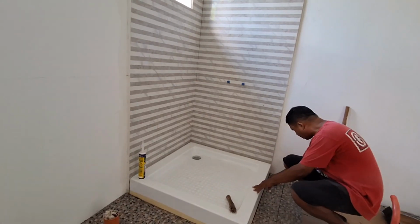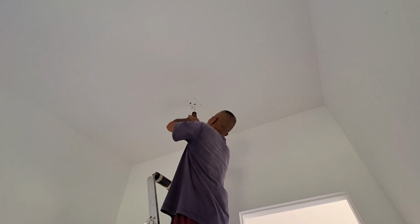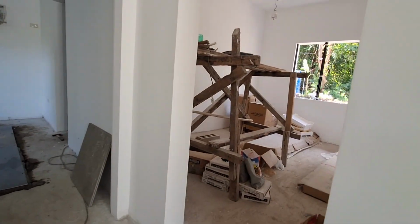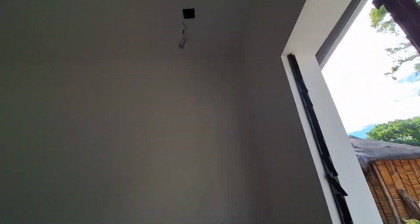This is the next step. They are putting the glass on the shower room. There were lights, and other lights here. So nothing happened here, still have the lights. That's a smooth light, not going to hurt your eyes.